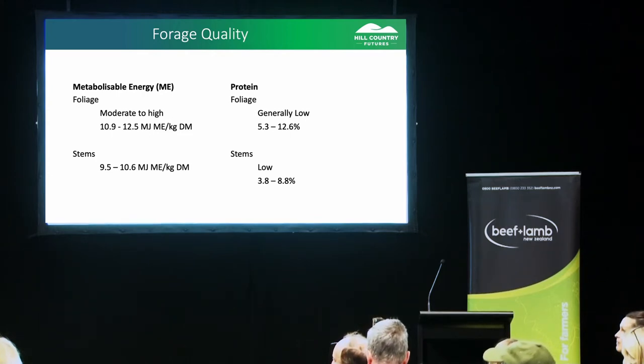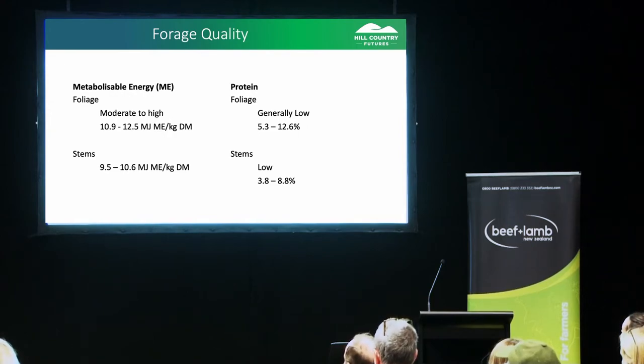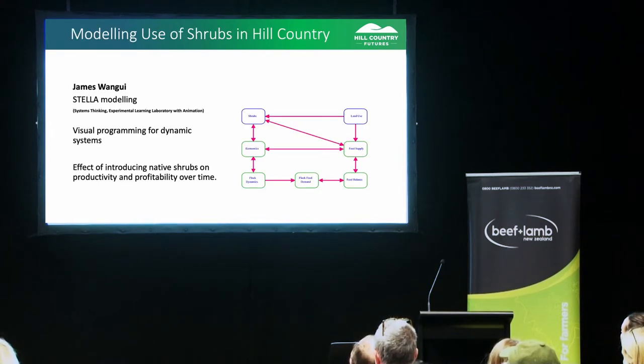Were there any standout natives as far as better sort of energy and anything like that, like broadleaf? Did that stand out in any way? No, broadleaf didn't. The coprosmas were good. Yep. Coprosmas were definitely good. And mahoe is also pretty good. One of the old names for mahoe was cow leaf. That tells you something.